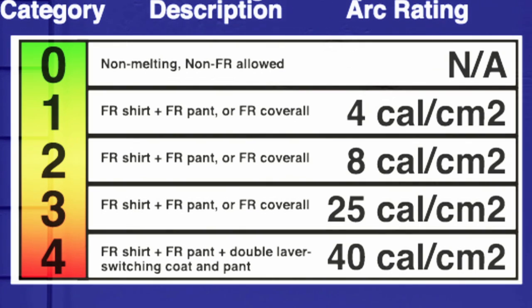HRC 2 requires FR clothing with a minimum arc rating of 8 calories per square centimeter. HRC 3 requires either a single-layer garment system or multi-layer system with a minimum arc rating of 25 calories per square centimeter. And HRC 4 requires either a single-layer garment system or multi-layer system with a minimum arc rating of 40 calories per square centimeter.